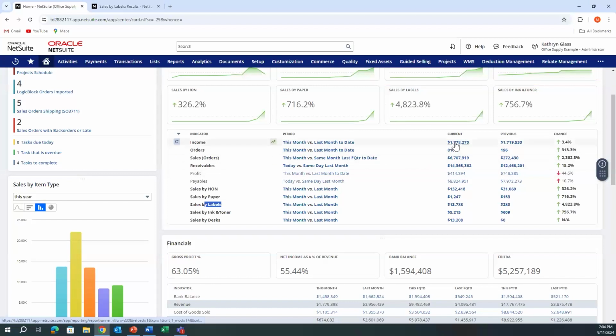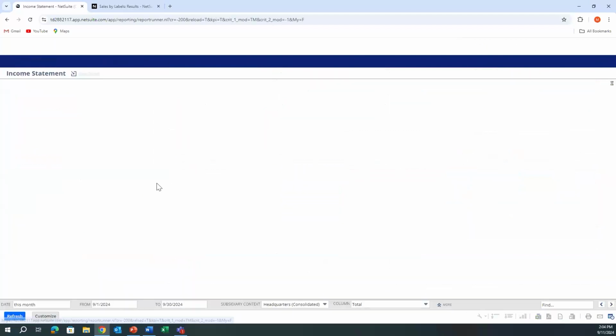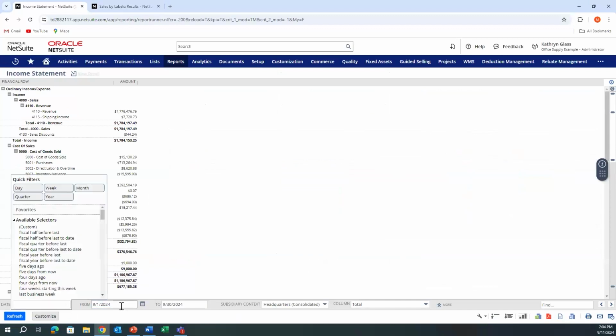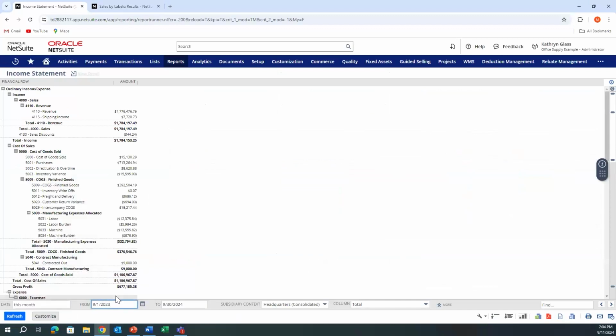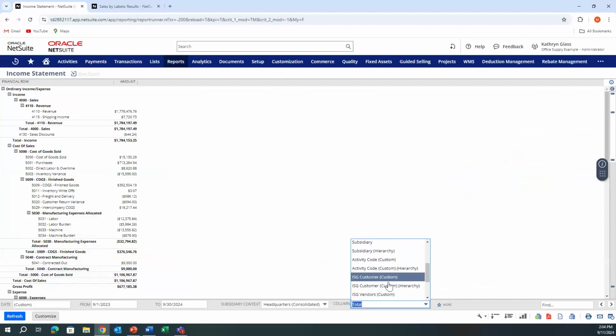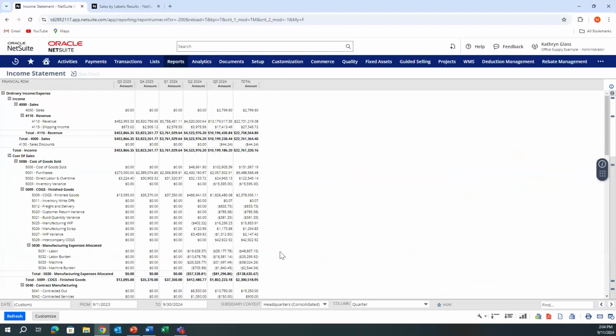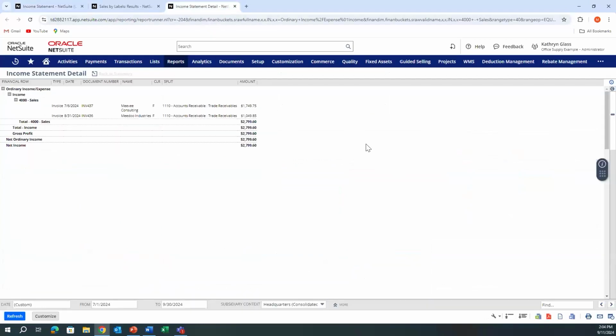So for example, if I just hit income here, it takes me to income statement. I can change the date range here. I can type in a date range. I could take this and subdivide it by, let's say, quarter. And when I hit refresh, there's my income statement. And if I click on one of these numbers here and hit the control key, it opens up a new tab. And I can quickly drill into the information, into the invoice.